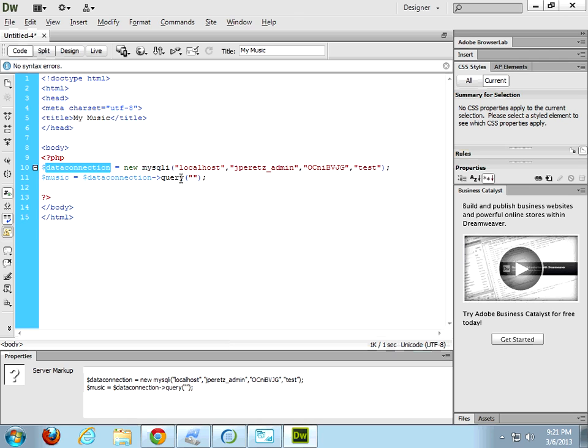What is query in this case? What does this mean? It is a method of the MySQLi connection class or object. It's a method. It's a behavior. A database connection can run a query, just like a cat can jump or a person can type. Right? So we need to not only tell it to run this query, we need to tell it what query to run.